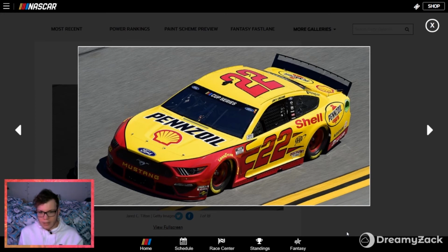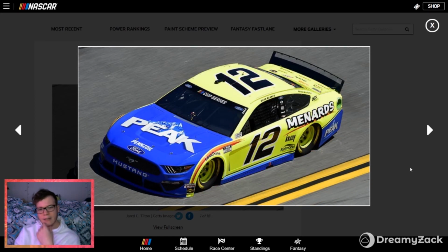It is Joey Logano. I'm actually a little surprised they kept the same Menards scheme from last year. I think peak Menards is always a good looking car. The blue and the fluorescent yellow always pair together well. I never really decided how I felt about this orange and dark orange that kind of looks like a paint stripe, and how it's just here. I think it's a good accent.